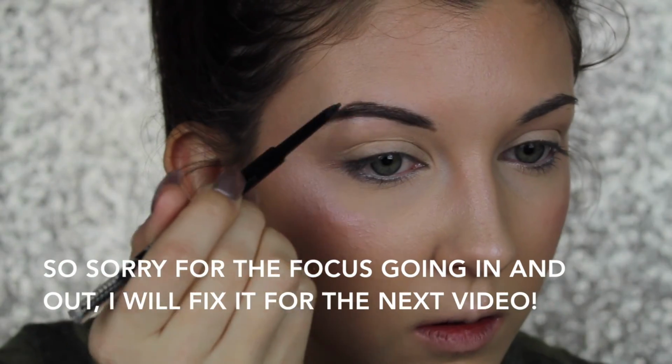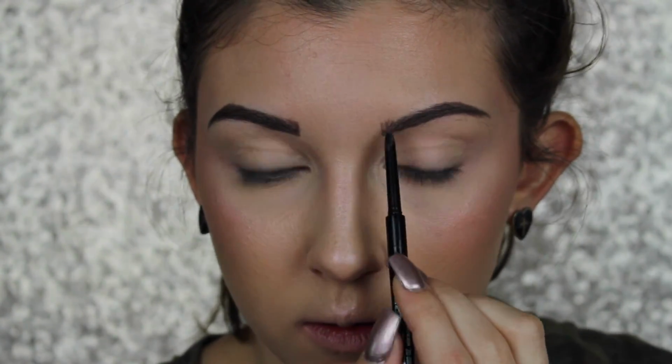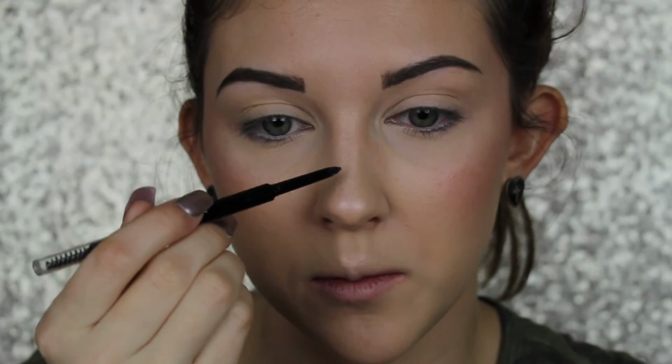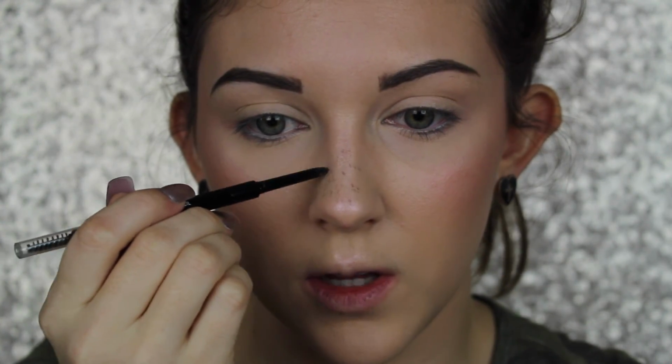For my brows, I'm going to be using the Maybelline Brow Pencil. With my brow pencil, I'm just going to start making freckles. I guess that's the fun thing about makeup. You just try it out. If it works, it works. If it doesn't, take it off.